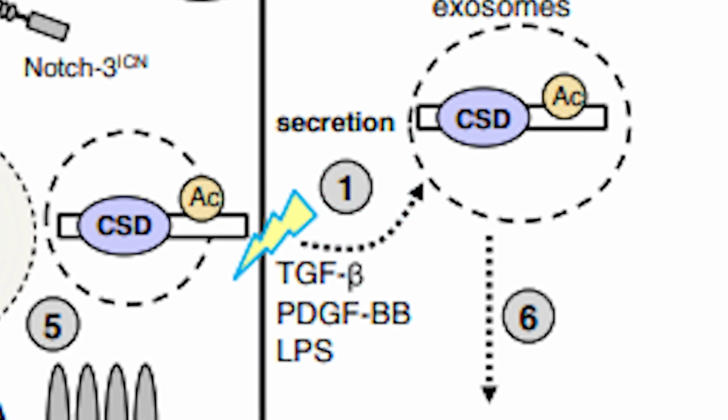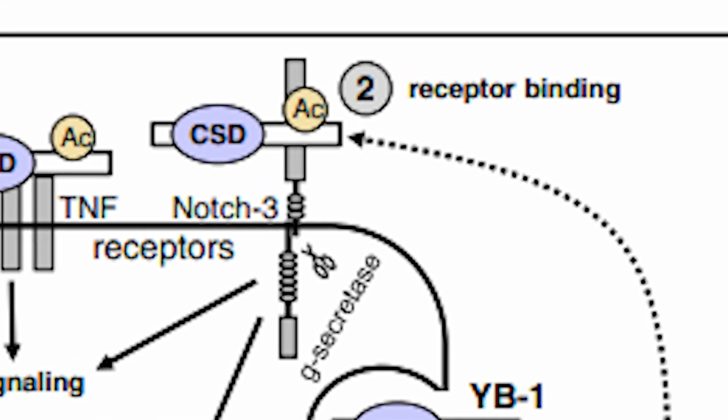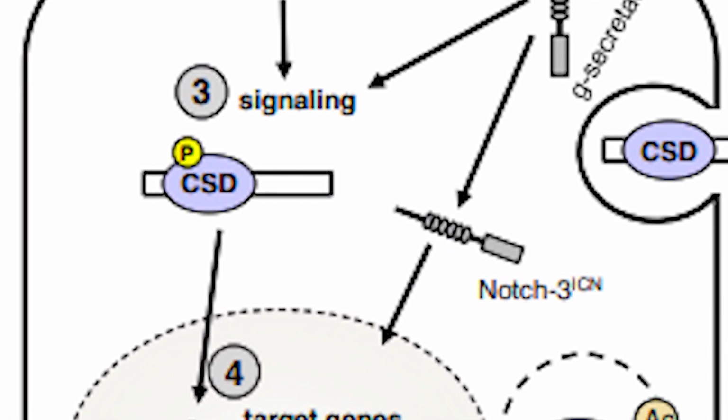Once that stimulus is received by the cell, it's going to induce YB1 secretion. YB1 is going to bind to a membrane-associated receptor on the cell, which is going to then induce a signaling cascade throughout the cell, which is going to result in kinase activation.